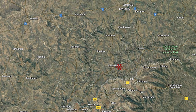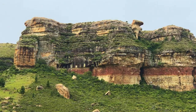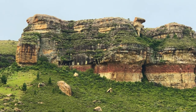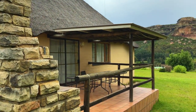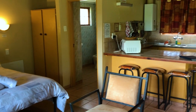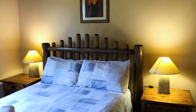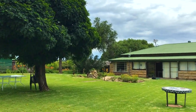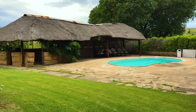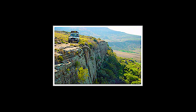From Lesorbach, I drive back to Fouriesburg and then turn off towards the Lesotho border. Situated right on the Caledon River that forms the border between South Africa and Lesotho is Camel Rock, named after the camel-like rock formation. This beautiful farm offers accommodation in a variety of cottages. If you enjoy camping, they've also got great camping facilities. Or you can choose rooms to stay in the main building. Camel Rock also offers hiking, mountain bike trails and 4x4 routes.